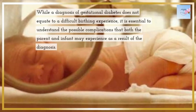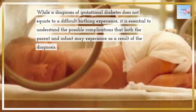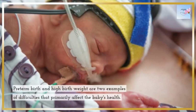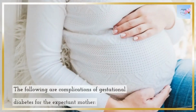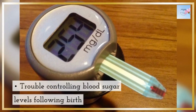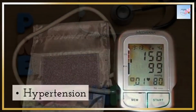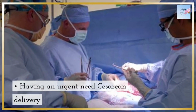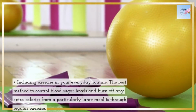While a diagnosis of gestational diabetes does not equate to a difficult birthing experience, it is essential to understand the possible complications that both the parent and infant may experience as a result of the diagnosis. Preterm birth and high birth weight are two examples of difficulties that primarily affect the baby's health. The following are complications of gestational diabetes for the expectant mother: trouble controlling blood sugar levels following birth, increased chance of developing type 2 diabetes in later life, hypertension, enhanced potential for preeclampsia, a life-threatening condition, having an urgent need for cesarean delivery.